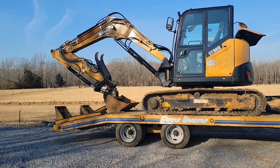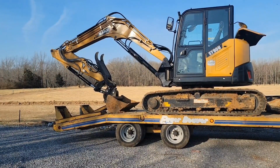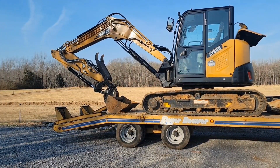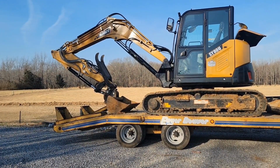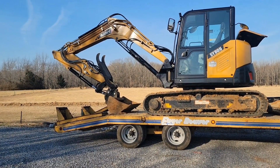So this is the new machine we have wound up with, the SY80U Sany. I'll tell you guys, I tried to buy every brand except a Sany. The used market right now is just absolutely horrendous because they're wanting 80 grand for something that's just slap worn out. But like I said, I had a cat lined up.